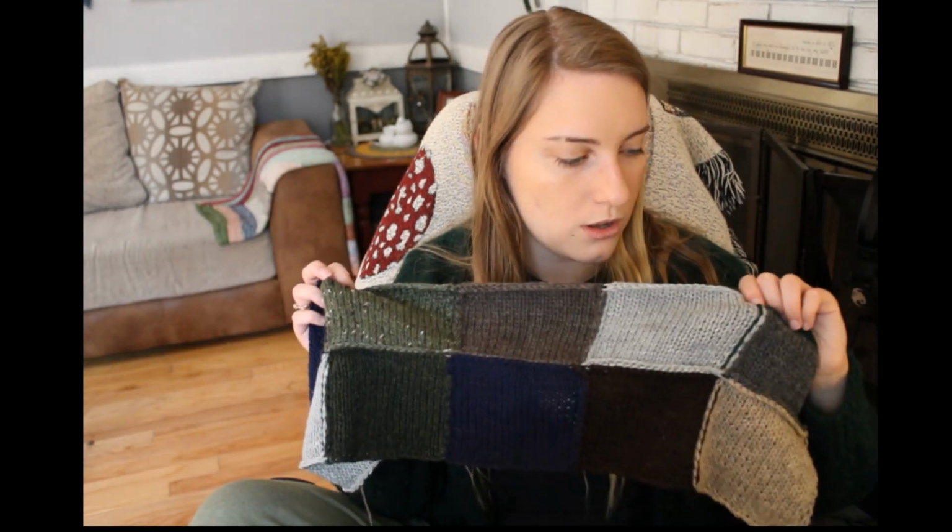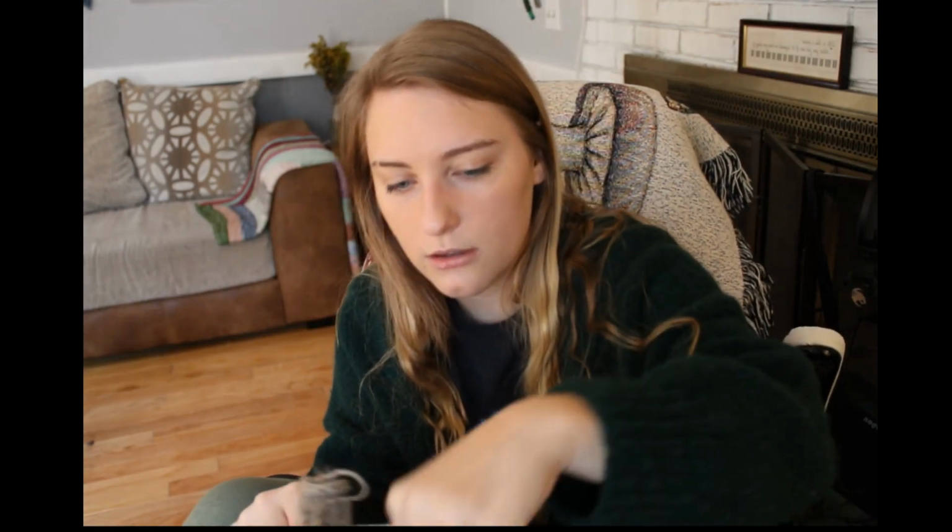And so I plan on talking about this in depth once I finish it. Like, I may just make a whole video for it because it's basically its own pattern. And yeah, so I'll just tell you guys like what each square is. Basically, with 5mm needles, I think.